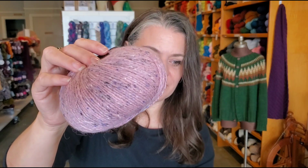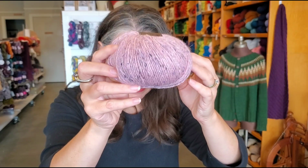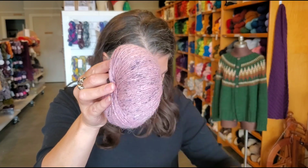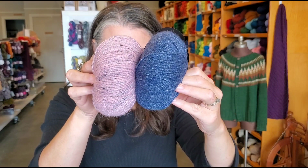Really nice, lovely light pink color. There are, again, a little bit of blue flecks in it, so you can easily pair this with the blue as a contrast color. There's dark blue with it. Really lovely pairings that you can do with this in your color work. So either one would make a lovely body, and then a nice color pop for the contrast colors.